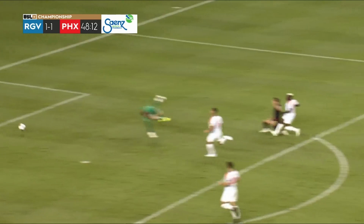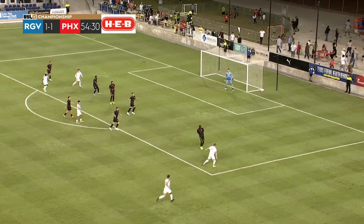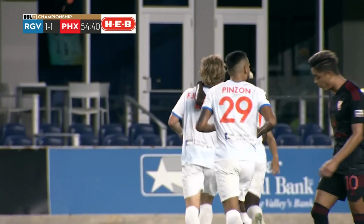Spins on. Dribbles into the middle. Now he finds Juan Pablo Torres. Now Fjeldberg. Fjeldberg moving, trying to create a shot. Shoots and scores! Fjeldberg has two goals tonight. Hits again at the far post. And the Toros go back in front 2-1.